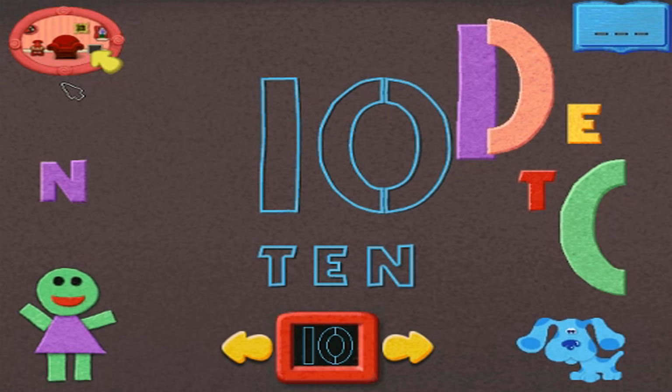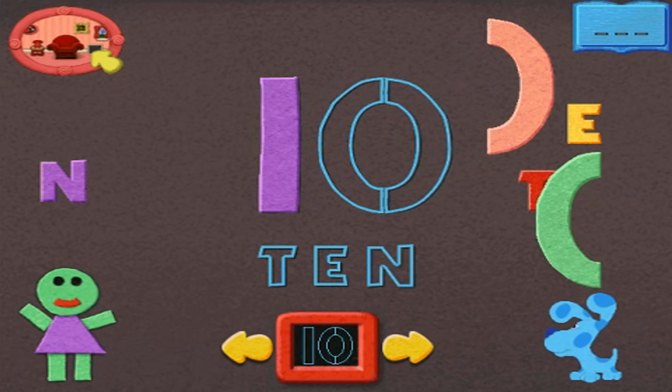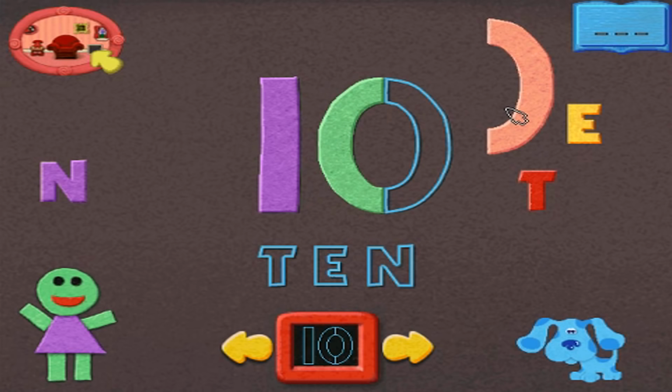You're just in time, Blue. I'm making words and pictures. I have some letters and shapes. Can you find the ones I need? Oh, good. That fits.